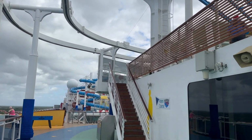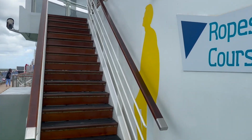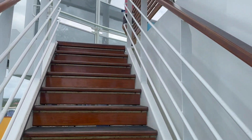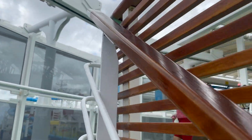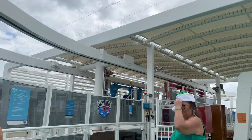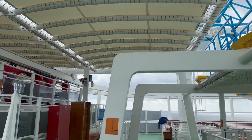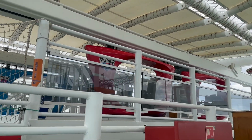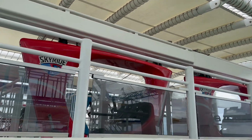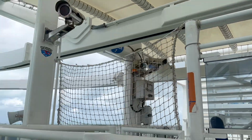Let me run upstairs real quick and get you a look at the actual vehicle you're sitting in. But you pedal it, and it basically goes along that track all the way around this floor of the ship. It's closed currently, but I'll give you a shot of the actual ride vehicle. It looked like that. It's almost like a recumbent bike. You sit in it and you pedal to move yourself around the track.